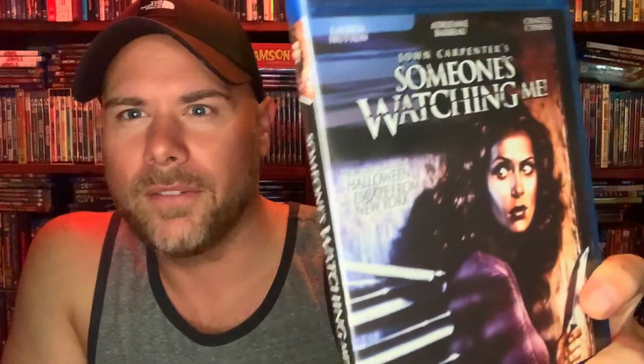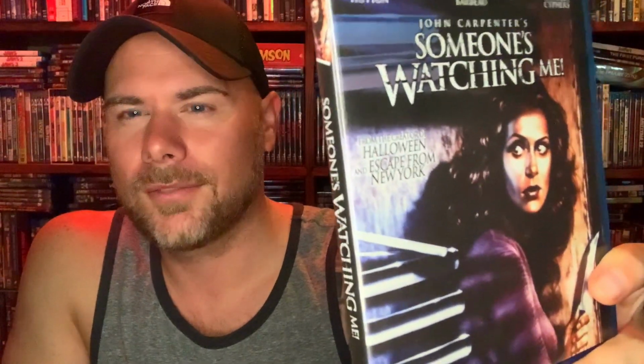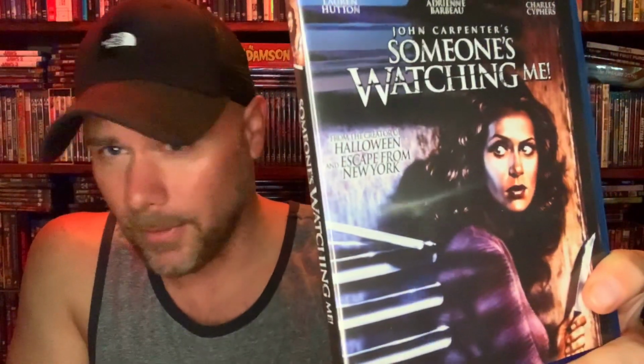But it all takes place in a high-rise building, an apartment building. A lot of cool, picturesque shots of her looking across to the other high-rise building, seeing if anyone's spying on her from there, because they seem to know everything about her. But it's a really, really cool thriller.